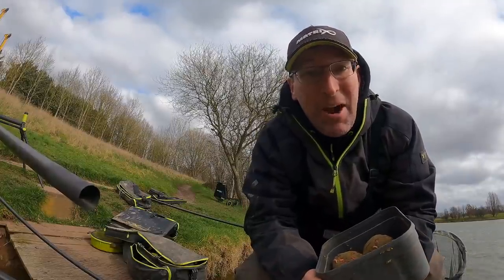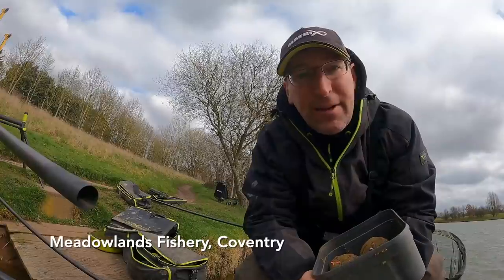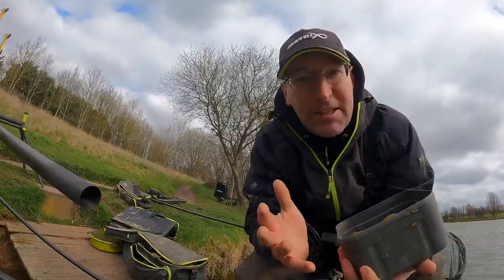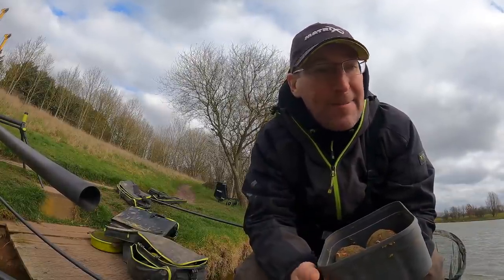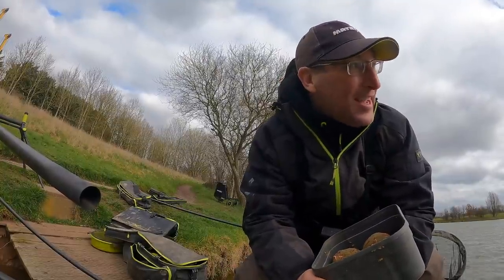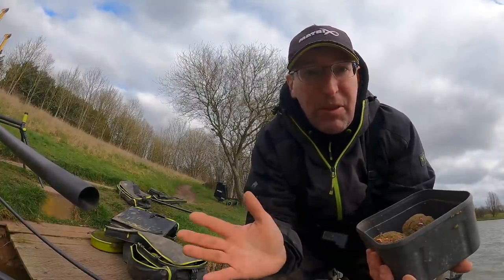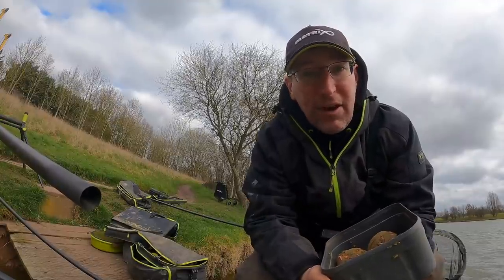Well, good morning, everybody. I am at the fantastic Meadowlands Fishery near Coventry. Absolutely stacked full of silverfish here, and carp, and roach, and all sorts of bits and bobs. But it's the skimmers I'm after, hopefully some quality ones today. And the sun's trying to come out, so it's looking promising, but we have got a very fresh easterly wind. But it's not a problem because I'm in a nice deep peg, a noted area on this venue.